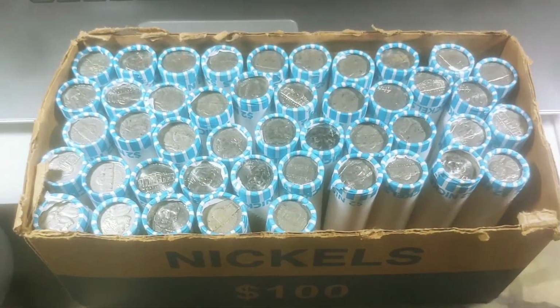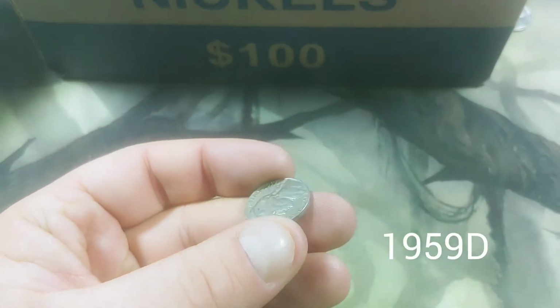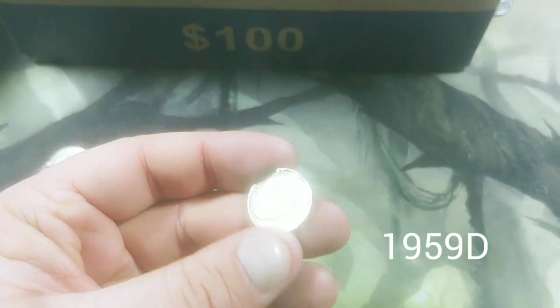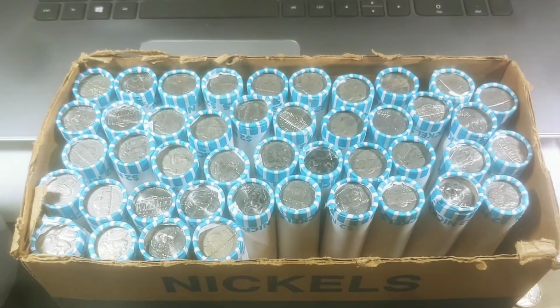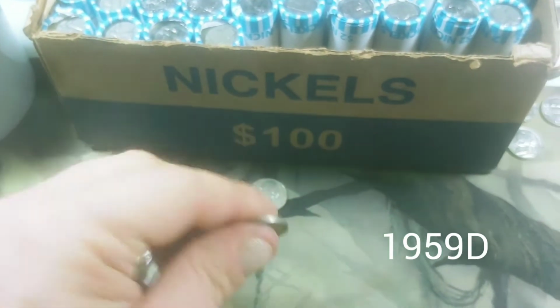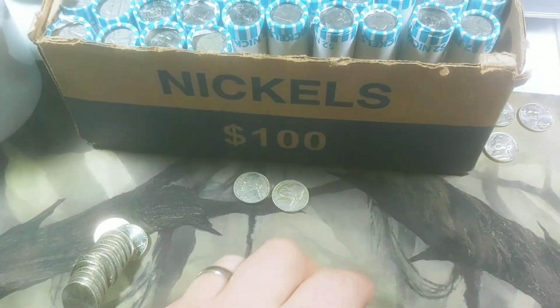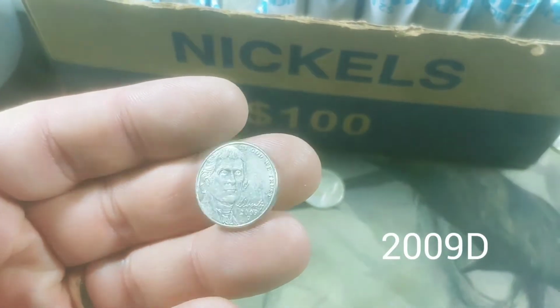And we have our first find on roll number 5. Last year, Jefferson from the 50s, 1959 from the Denver Mint. And on the very next roll, number 6, we have another 1959 Denver, and a 2009 from Denver as well.